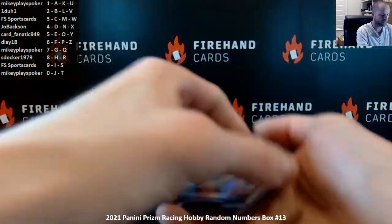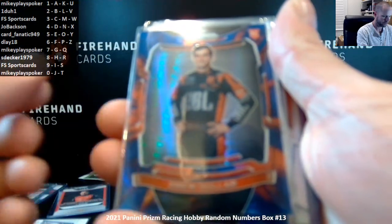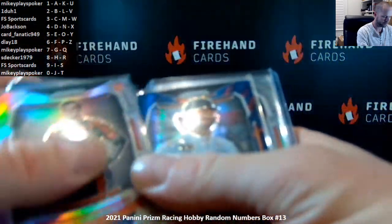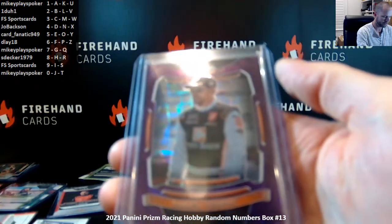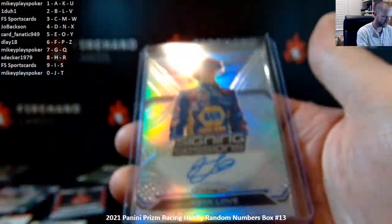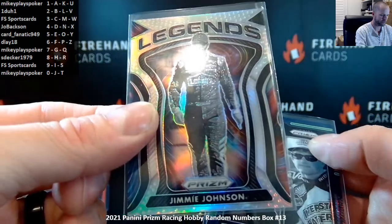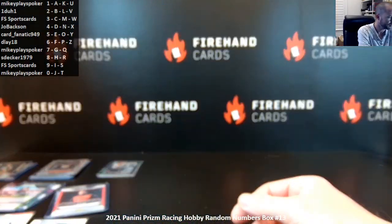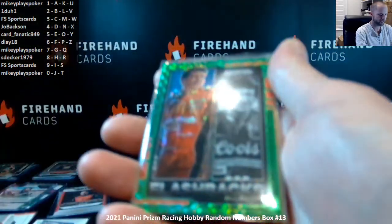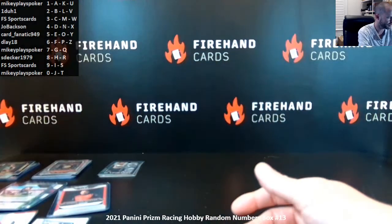Two spot, 1/1. Drew Dollar Hyper, Drew Dollar Silver, Corey LaHoy Hyper, Martin Truex Jr. Silver, Daniel Hemrick Purple Velocity, and an autograph of Jesse Love. Three spot, FS Sports Cards, Jimmy Johnson Silver, and a blue Bobby Labonte. Four spot, Joe Baxson, Green Mosaic, Bill Elliott, and Orange Mosaic, Austin Cindric.